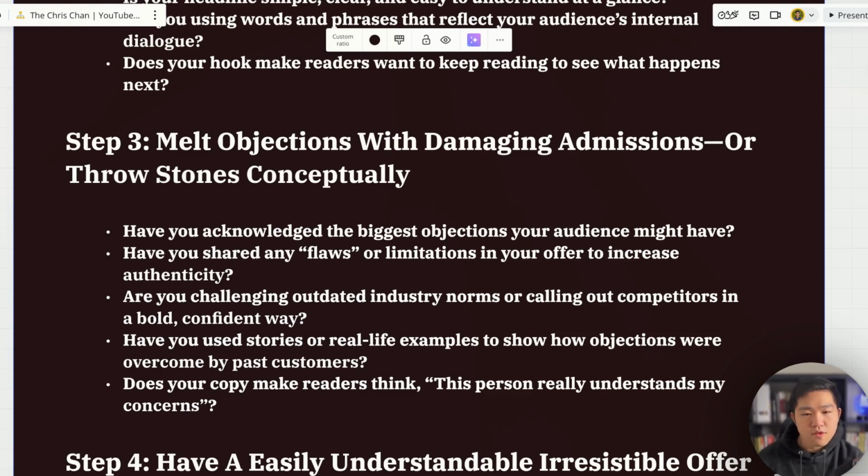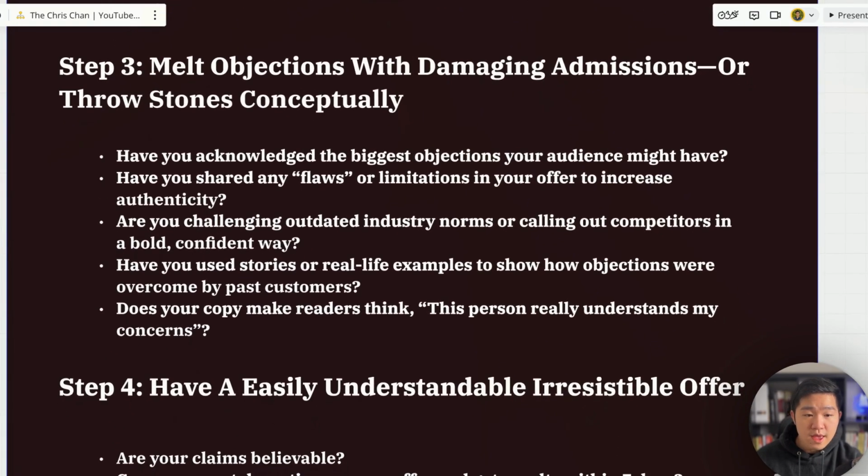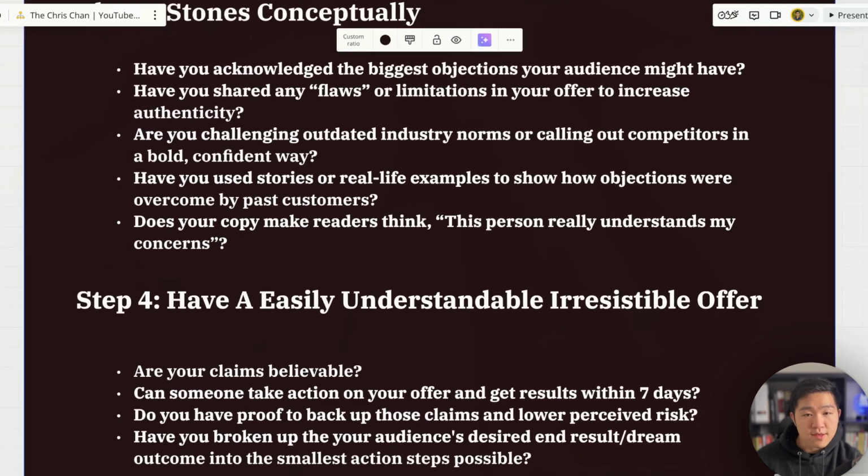Have you shared any flaws or limitations in your offer to increase authenticity? Shay in Humble Trader notes that it's not the most interesting thing to learn strict risk management, but it is the thing that all successful traders have in common. Are you challenging outdated industry norms or calling out competitors in a bold and confident way? Have you used stories or real-life examples to show how objections were overcome by past customers or clients? This is where those 5 to 10 testimonials and case studies are really important. Does your copy make readers think, this person really understands my concerns?